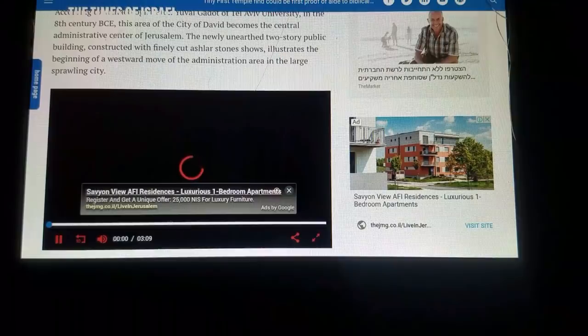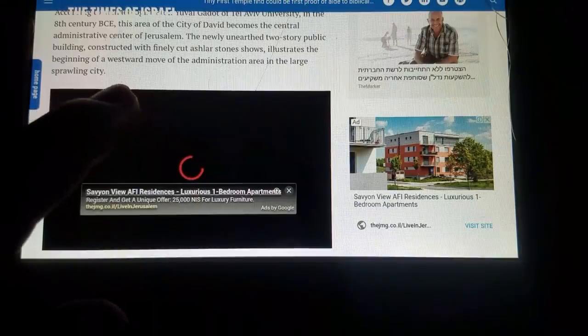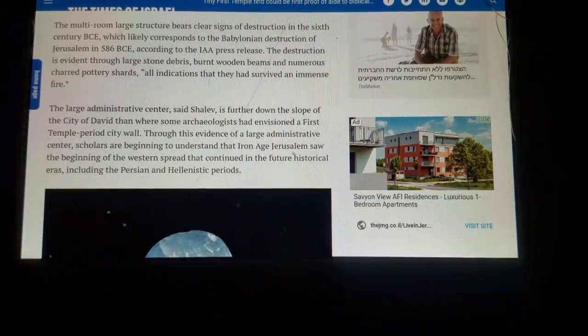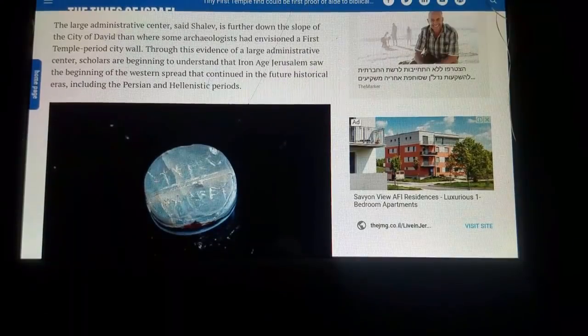It's a little bit of a video, I believe, on this. But this is BCE, City of David becomes a central administrative center of Jerusalem, and the newly unearthed 2-story public building construction with finely cut ashlar stones shows illustrations of the beginning of the westward move of the administration. Now that's westward. Remember, we saw, I don't know if that's going to play. We don't need it. The multi-room structure bears clear signs of the destruction of the 6th century BCE by the Babylonians, and the pottery shards and everything else bear witness to that. All right, there's another one here, and for time's sake, guys, we're not going to get into that. We're just going to focus on Nathan Melech.